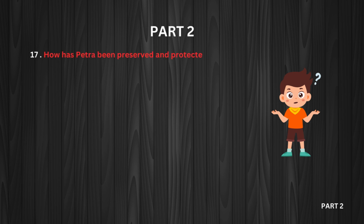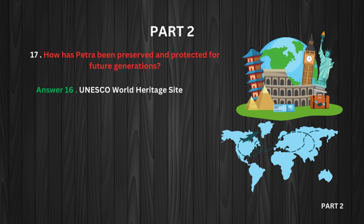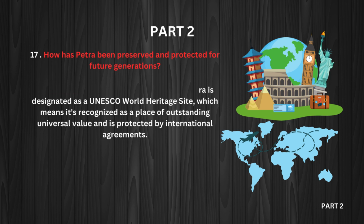How has Petra been preserved and protected for future generations? Conservation efforts. Archaeologists and conservationists work hard to preserve Petra's ancient buildings and structures. UNESCO World Heritage Site. Petra is designated as a UNESCO World Heritage Site, which means it's recognized as a place of outstanding universal value and is protected by international agreements.